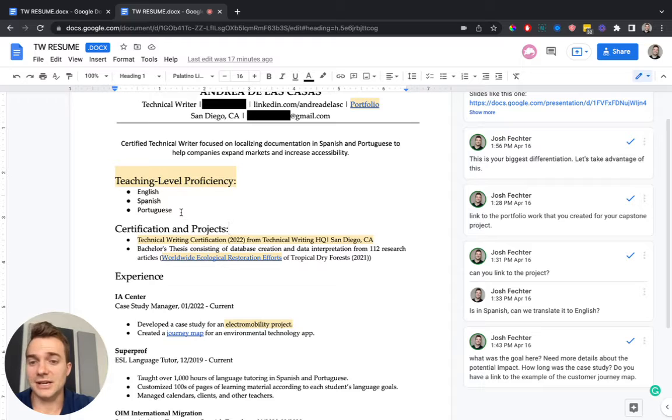And one of the things that I really want to highlight is that she has teaching level proficiency in English, Spanish, and Portuguese. Because if we don't highlight this, then it's like, oh, you may be able to speak some Portuguese, you may be able to speak some Spanish, but having teaching level proficiency says you can do technical writing in it. And that's why we highlight that here.